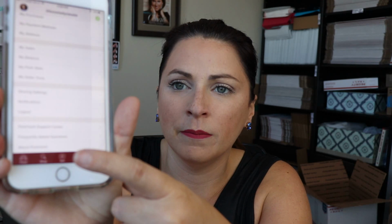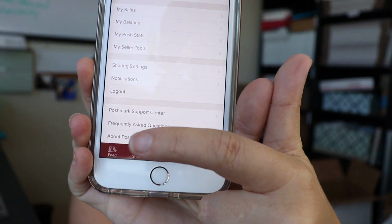So for me, I don't have a bunch of bags lining up in my closet. So if you go into the Poshmark app here, at the bottom, there are frequently asked questions and a support center. If you go into the frequently asked questions, you can search what is allowed. Let me see. I think you just search it. Let's see. What can I sell? And guys, this is literally all I do, just Google search stuff.